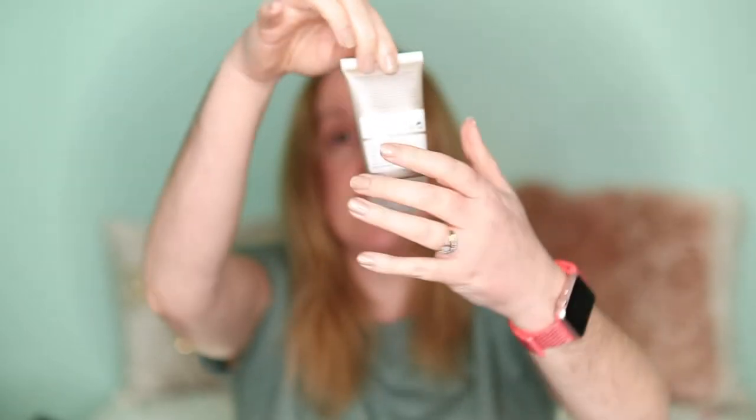And so yeah, I just thought that I would give this a go and see how I like it. But if this one isn't as nice as the Paula's Choice one, I would go and pay the £37. But I just thought I will give this a go, seeing as it is so cheap.